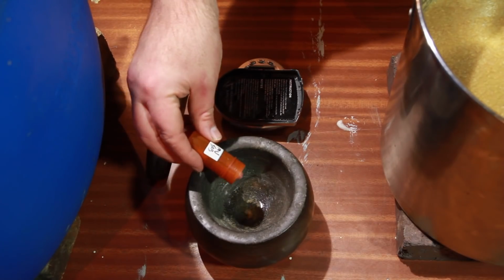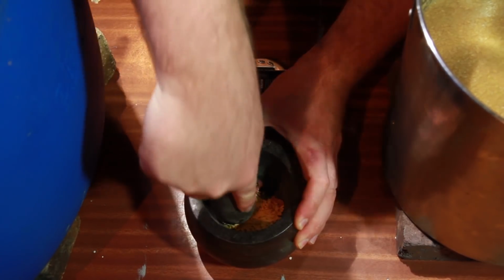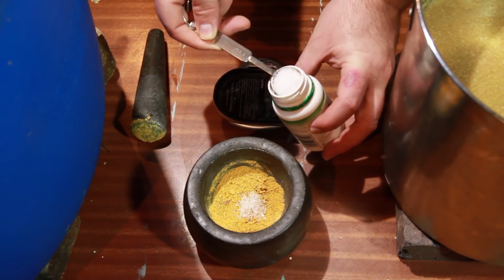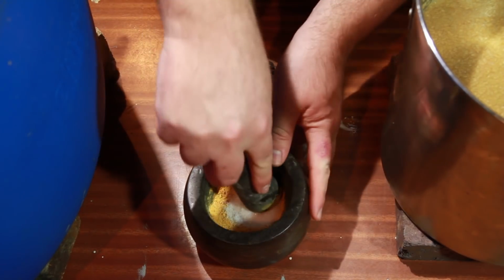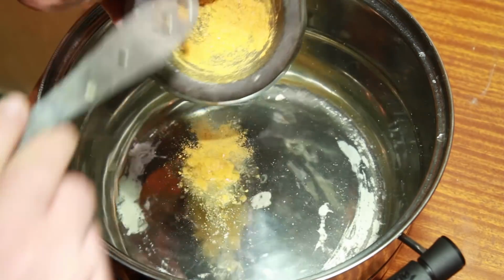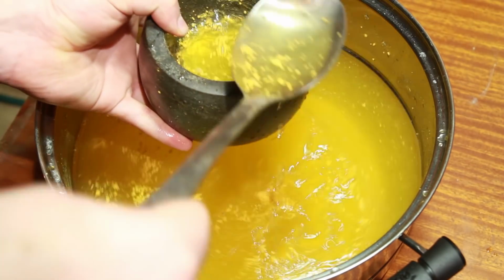Seeing as I'm not used to dealing with big volumes like this, and I wasn't exactly sure how easy it was going to be to mix inside the fermenter because I don't have one of the paint mixers yet, I figured it would be a really good idea to grind up all the dry ingredients in the pestle and mortar, dissolve it in water, and then add that to the fermenter just to make it mix nice and easily.